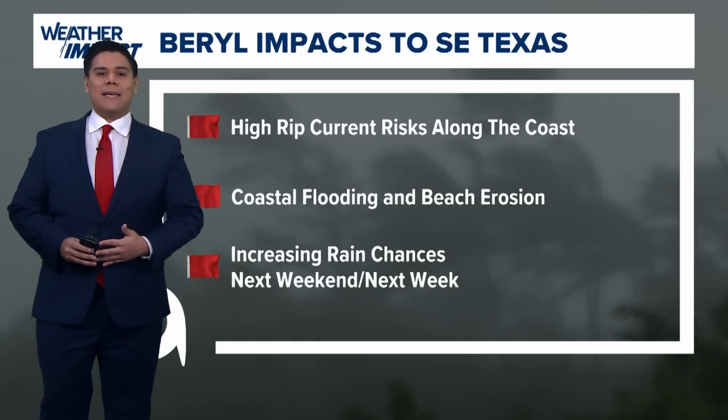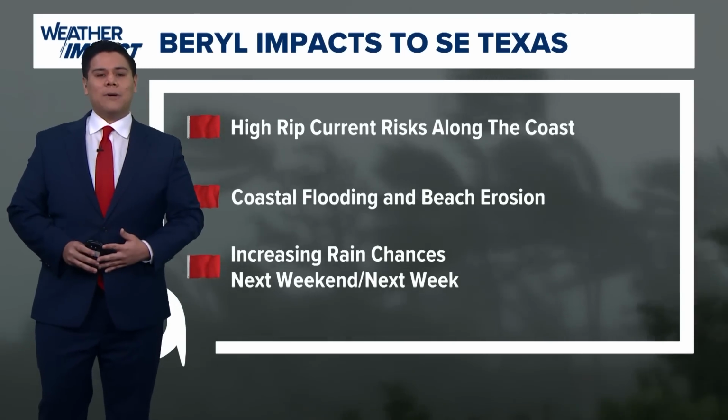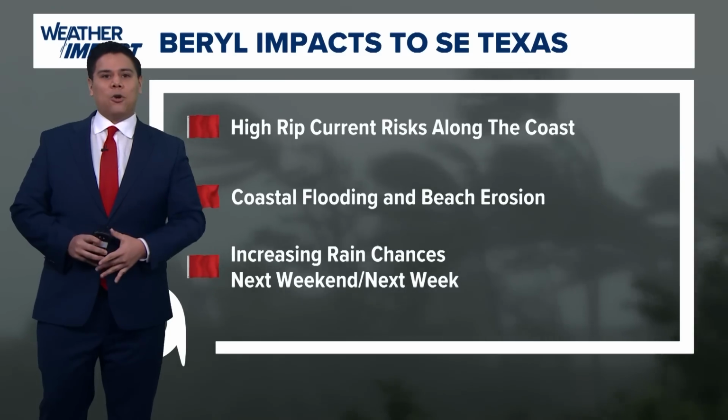So we're continuing to track the latest. This was the 10 a.m. update from the National Hurricane Center as Beryl continues its track across the Caribbean.